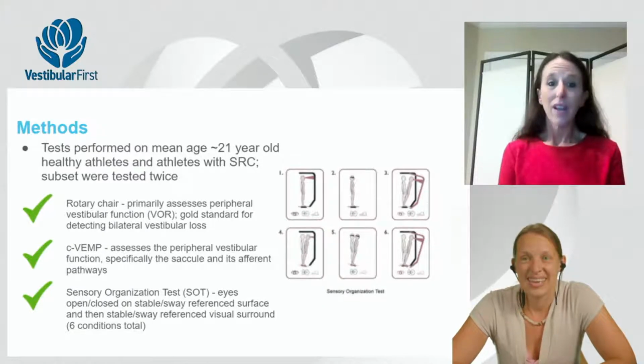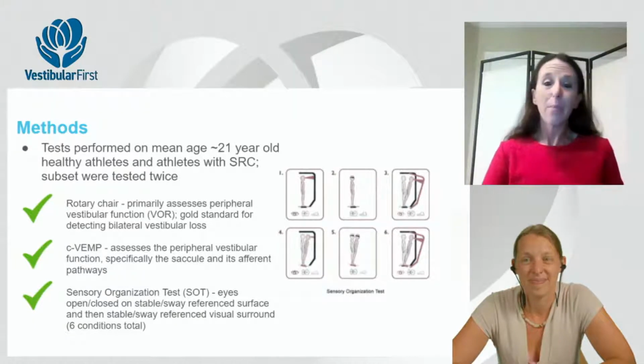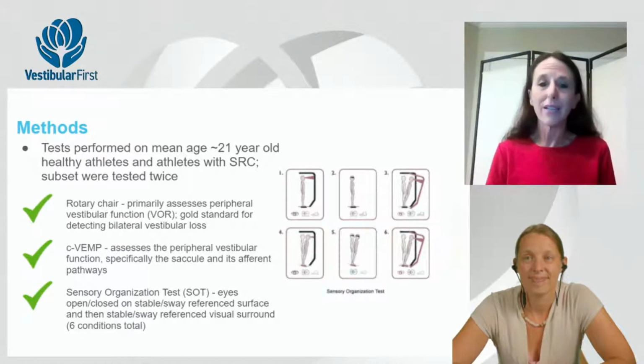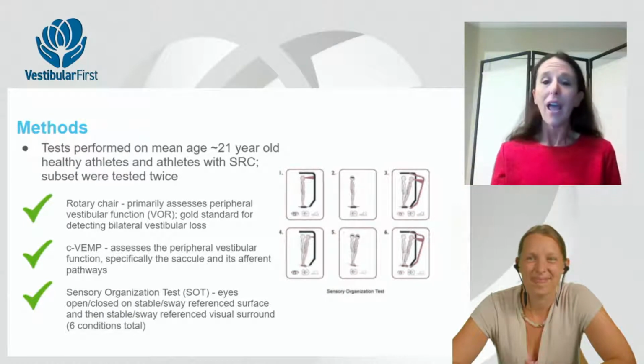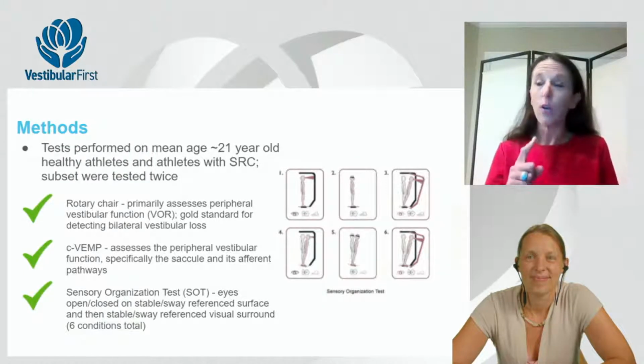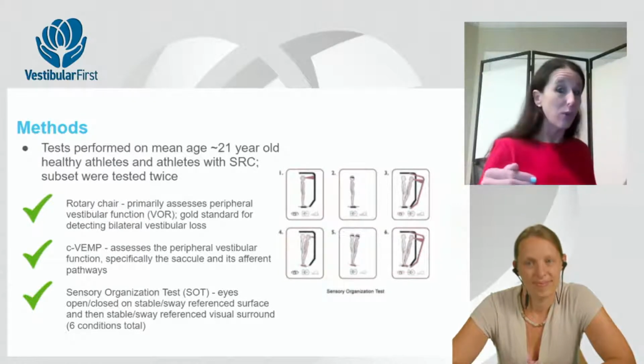Go for it. Yeah, so the Rotary Chair is this big piece of equipment that places the participant in complete darkness. There's not even one little bit of light in there. And that's important because any light can affect the test result. And we use video nystagmography, so we put video goggles on them, which I'm sure everyone has seen. And therefore, we're able to measure the eye movements with infrared technology. The rotary chair actually allows us to measure vestibular function, and it only measures the horizontal canal because we're just moving side to side like this.